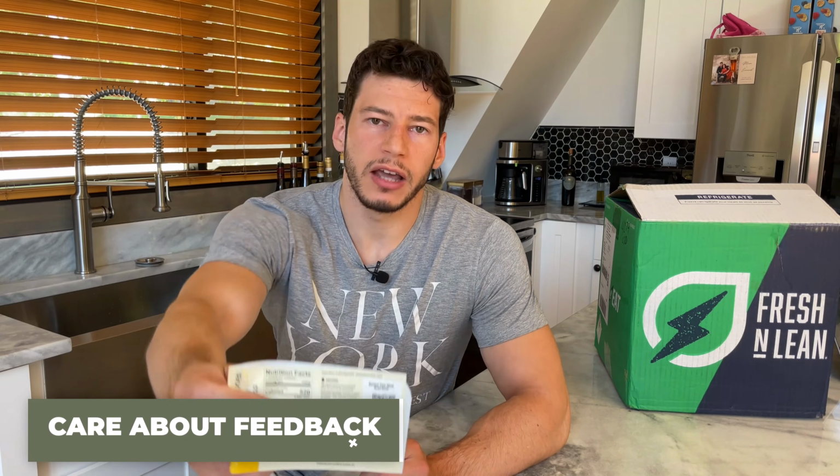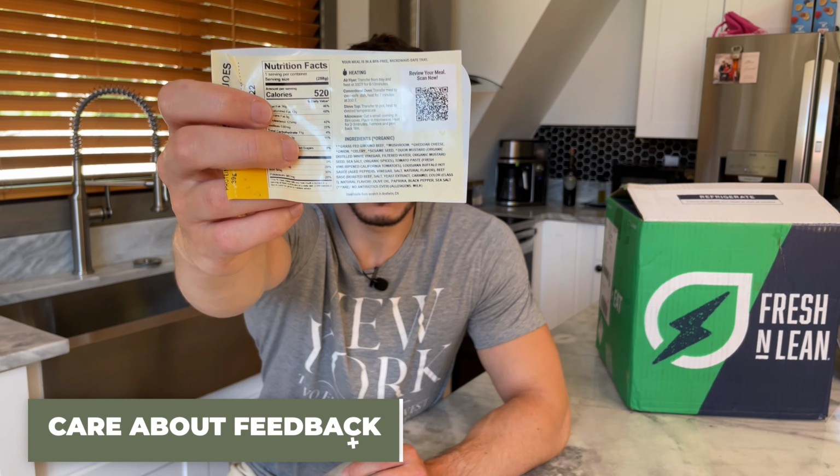And another reason why I think that they care and that they're constantly improving and making it better is that if you look at the back of these labels, you're gonna see that there's a QR code. On that QR code, if you follow it, it leads to a Typeform and they ask a bunch of information about how you like the meal and what they could do to improve. So clearly they care about customer feedback. And I really like that because I think a lot of different companies just try to push this on you and they don't really care about the actual product. They just care about the sales. Like, how many sales are we making? How are we doing? How can we push for more? Well, you can push for more by making a better product. And I think that's what Fresh and Lean did.